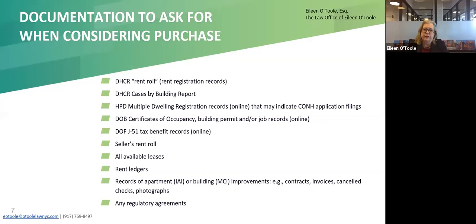Other documentation that you may want to look at may tell you some things about rent regulatory issues. HPD has a multiple dwelling registration page online. It'll show you if the building is registered with HPD; if it has 3 or more units and is a multiple dwelling, it should be. And there may be indications on that page if there's any open certificate of no harassment application, which is something that is filed if an owner wants to do construction work at a building that has SRO units or is in a special district identified by HPD. You can't do the work until you get a certificate from HPD that there's been no harassment of tenants. And there's usually some indication on the webpage if there's anything pending in relation to that.